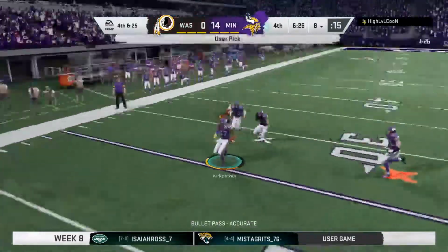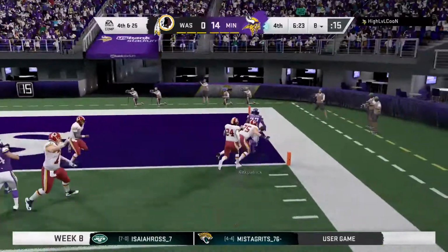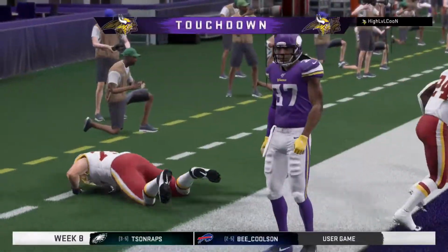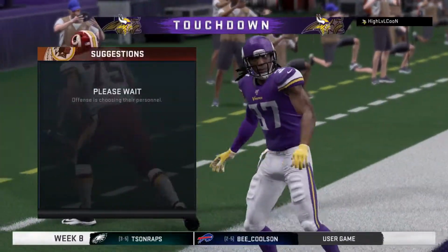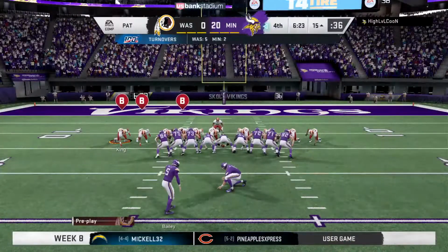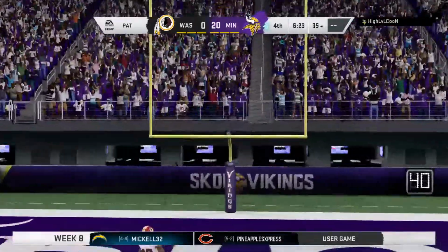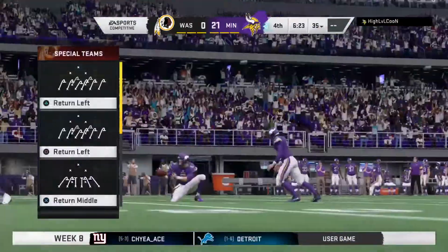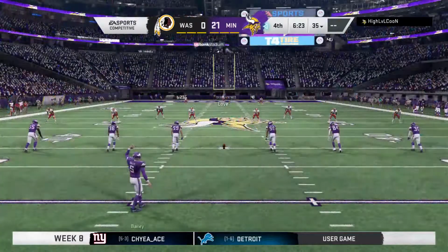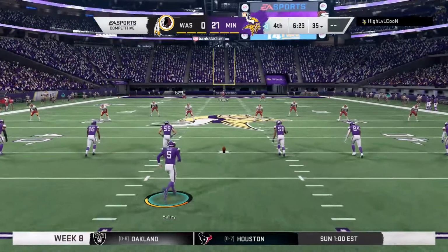Haskins. And now here is another interception. Picked off by the Alabama man, Dre Kirkpatrick. And he will take this one home. It's a touchdown. And that one will pretty much erase any hopes of a 4th quarter comeback. With emphasis, interception, return for touchdown. Door closed, locked, reinforced. So they throw the pick 6.